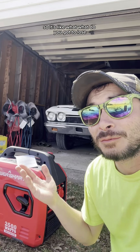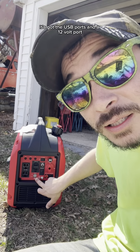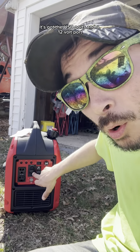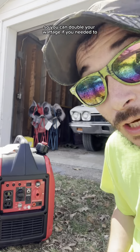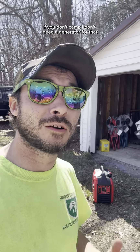Also, on the reliability side, it does come with a 3-year warranty, so it's like, what do you got to lose? So like my Honda, it's got the 2 regular outlets, but unlike my Honda, it's got the USB ports and a 12-volt port, and also it's got parallel hookups, so you can double your wattage if you needed to. If you don't camp, you don't need a generator for that. One of these would run most furnaces in your house in the winter. It would definitely run a decent-sized space heater.